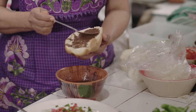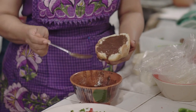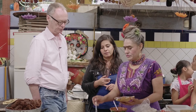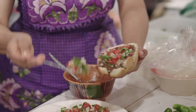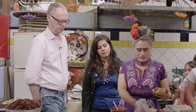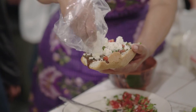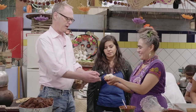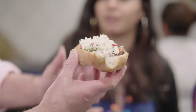So she's adding some bean paste that is being prepared. And garlic. We add the pico de gallo here. Chile. We put cheese, some fresh cheese. Oh, man. This is our version of the toast here.